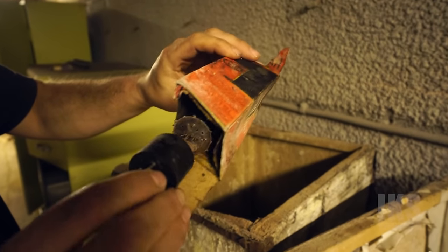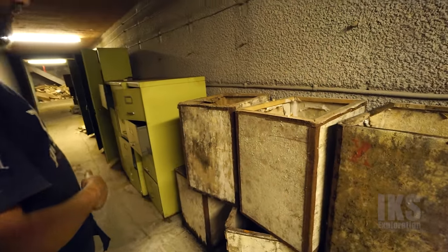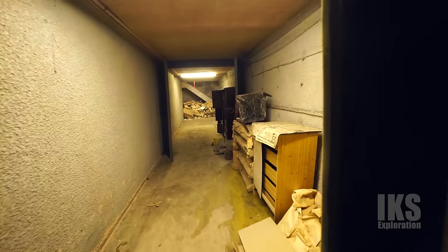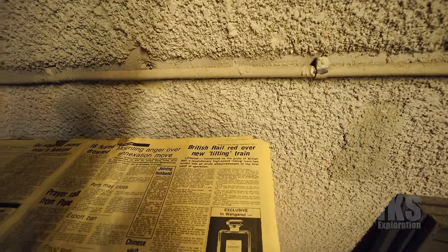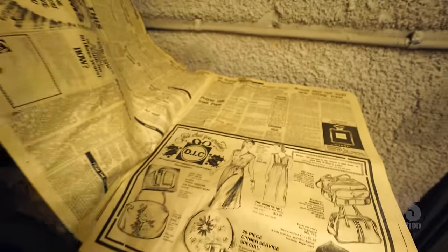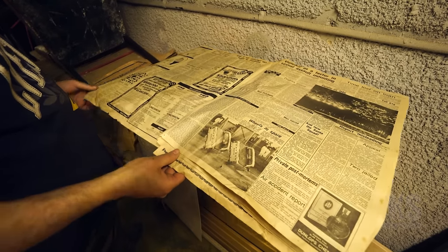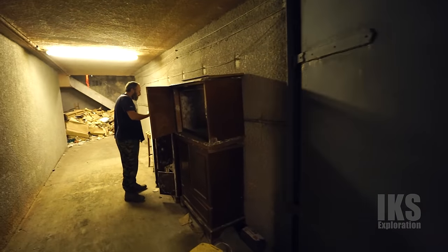Just shows the sort of age of this stuff. All the paperwork is from the 70s. It's got no relation to the bunker. It's 1973, on the newspaper. I was reading the paper up there. Look, but didn't you do the crossword? Can you see this lot, though?